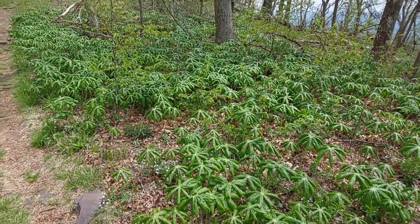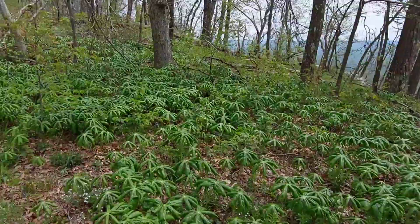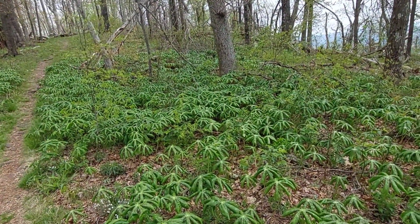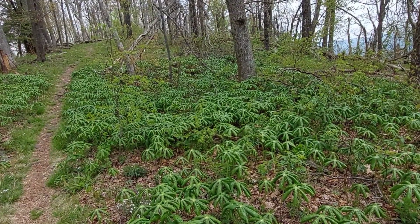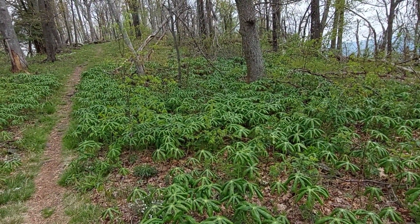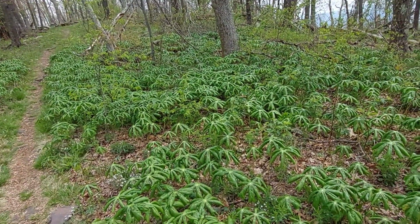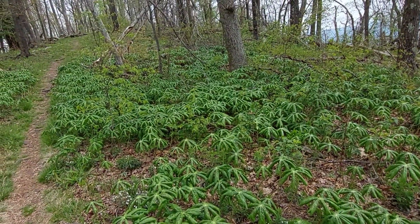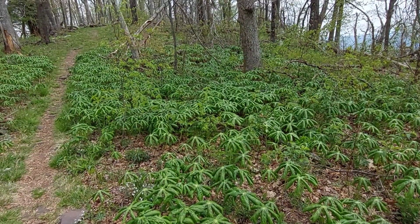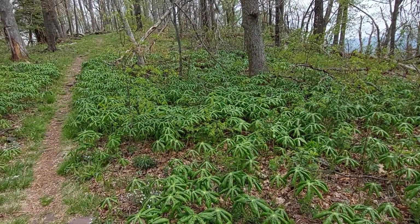Okay, this is the first patch of Mayapple I've seen in a couple days. I did my research on the Mayapple, why some have two stems and the fruit, and some don't. From what I found, when the stems come up, they're going to either be single stems, no fruit, or twin stems with the fruit.